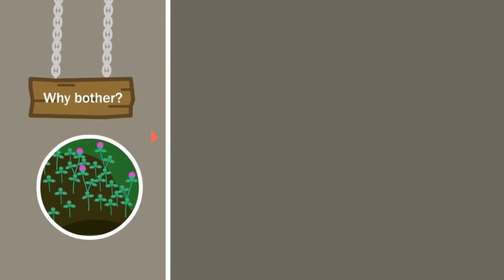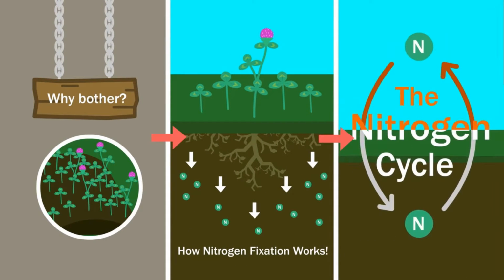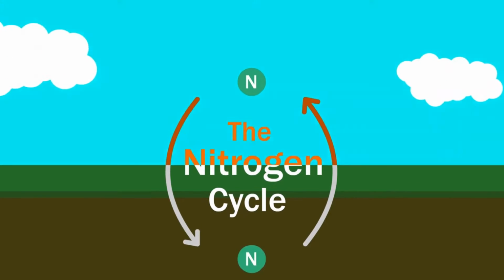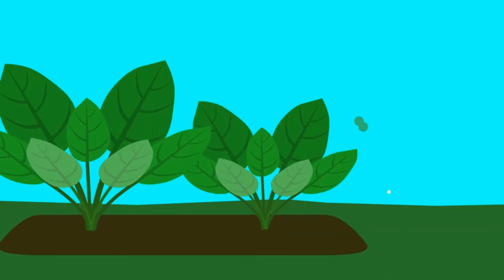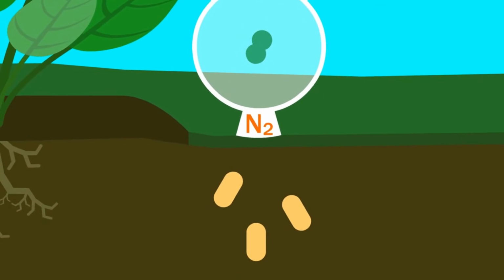Understanding this requires us to understand how nitrogen fixation works, which in turn requires us to understand the broader nitrogen cycle. So let's start with the big picture. Nitrogen makes up 78% of the Earth's atmosphere by volume. But most of this nitrogen takes the form of two nitrogen atoms strongly bonded together, which isn't very reactive and is useless to plants. For it to become plant available, we need the help of bacteria.